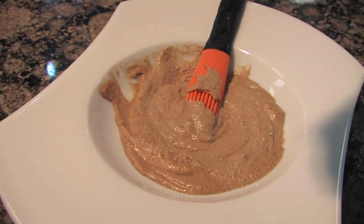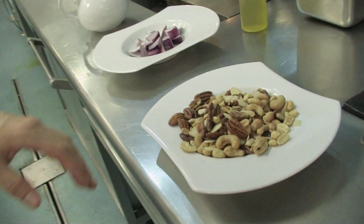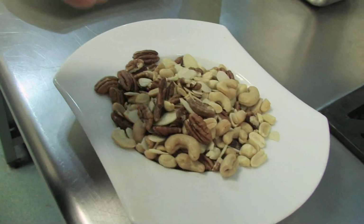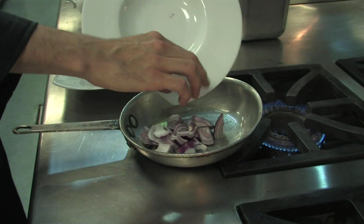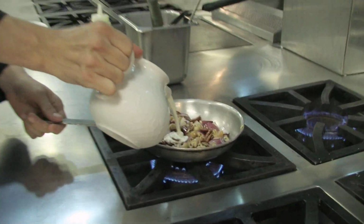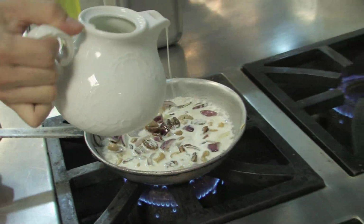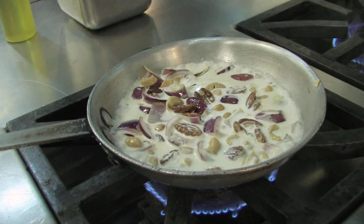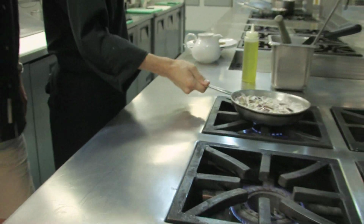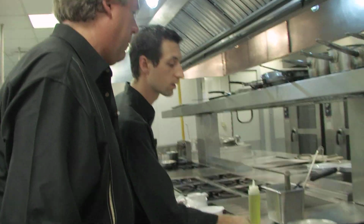Now for the sauce, which is made from 3 kinds of nuts. We have almonds, pecans, walnuts, hazelnuts. It starts out with red onions, sauteed in olive oil. And then we're going to add the nuts. Once they're well sweated, the onions, now in comes the nuts. We add a little bit of cream. Whipping cream. And we're going to just cook this just a little bit. So the cream as well is going to reduce and it gives a really smooth and creamy sauce. And this one goes into the blender.